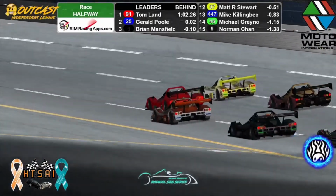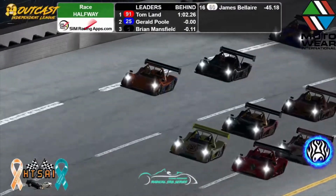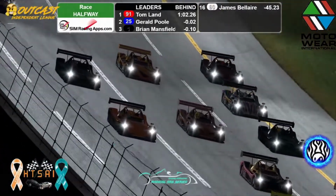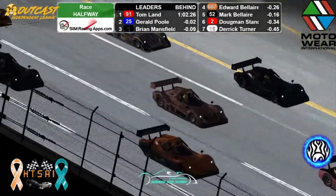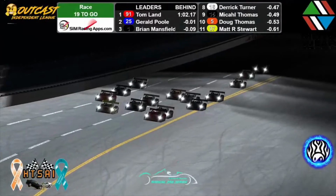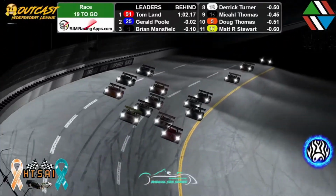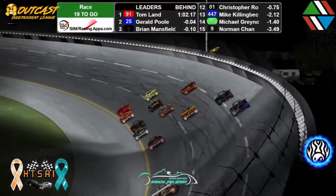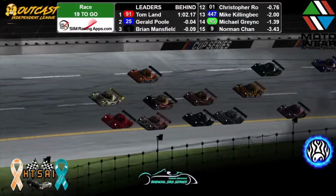007 looks like he is going to fall back a couple of positions, but he's still got some drafting help right behind him. They're going to try and make that outside line work. And it has gotten substantially darker here.